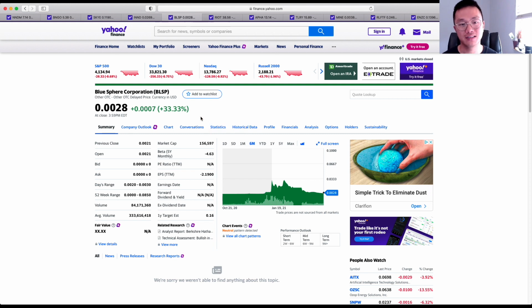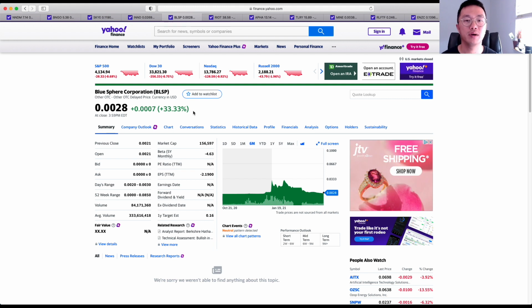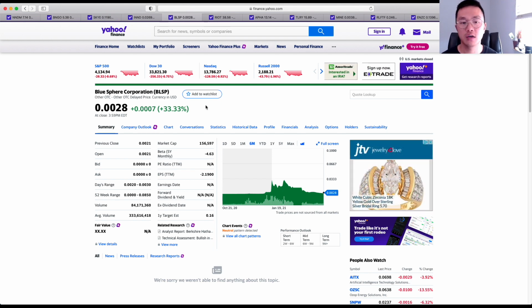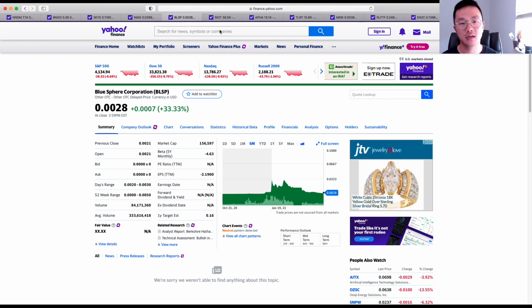And it's great to see that now it's establishing the floor, and it's great to see that the share price had gone up by a third of its value at the time of opening on April 20th as of today. So that's amazing news, and let's just hope for great news to come with BLSP for days, months to come.